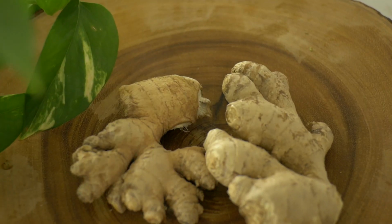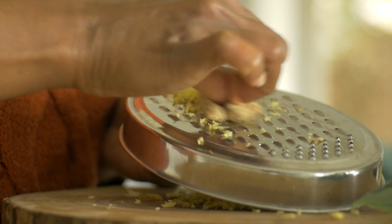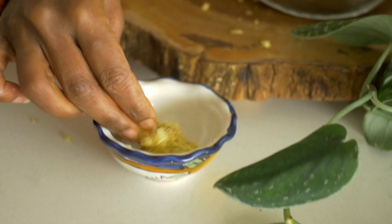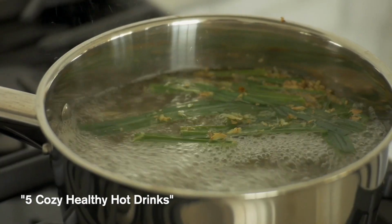I love using shredded ginger in my cooking. Ginger has so many health benefits. A tip here is when you have the last bit of ginger that can't be shredded any further, collect those and you can even save it in the fridge for a few days and then dump it in a boiling water to make a warm, soul-comforting ginger tea.